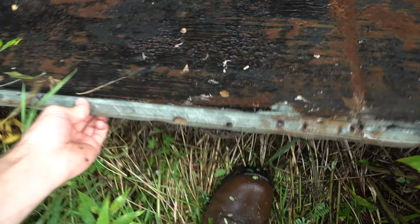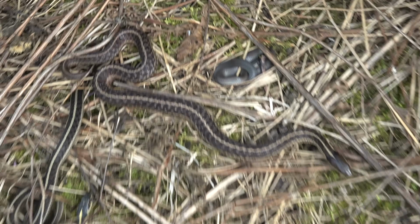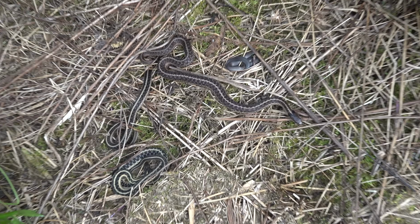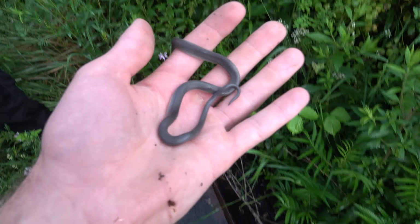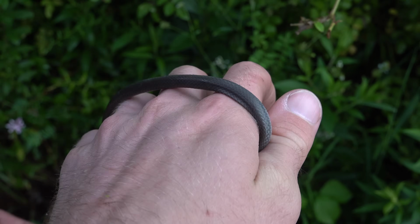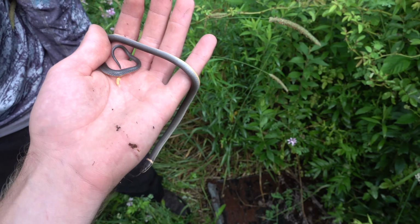All right, let's see. Oh wow. So many garters, dude. Oh, and a ringneck. Right there. Yeah, that little one. The gray guy, yeah. It's good looking garters too. Even the ringneck's starting to go. Play with the ringneck. Oh, he's big, he's dull. Oh, look at you. That's not the most vibrant ringneck. They can be like bright yellow on the bellies. Yeah, like golden yellow, but this guy's in shed, I think, so he's real dull.